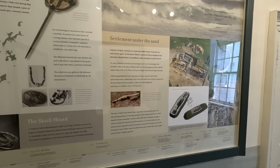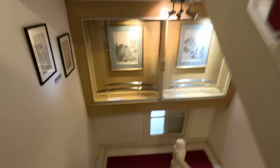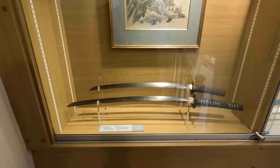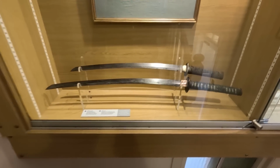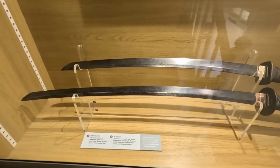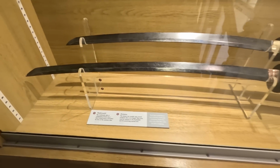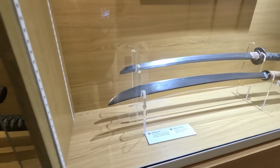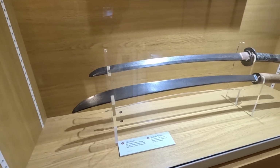A settlement under the sand, Norse longhouse. Oh, God, nearly. Wakizashi. I can't say that. Wakizashi and a katana, Japanese swords. And a Shinto blade there as well. Number 4. The inevitable gift shop.